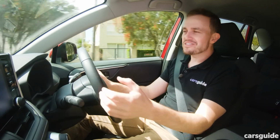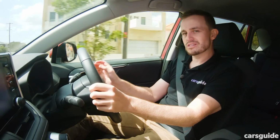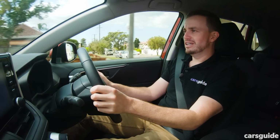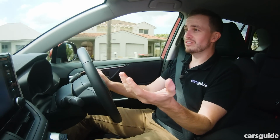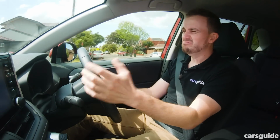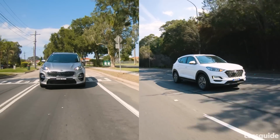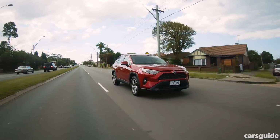Probably the only downside of the RAV4 is that there's just a touch more road noise than the other cars here. And although you do notice it on the country road if it's coarse chip underneath, on roads like this in the city, you don't really pick it up. While the other two cars here are definitely impressive, the RAV4 was our winner when it came to driving.